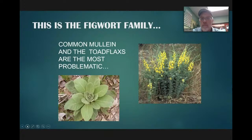The figwort family is the other family that the SUs tend to do very well on. The most prominent members of that botanical family are the toadflaxes and common mullein. And consequently, that's what Telar and Escort do very, very well on, is the toadflax post-emergent and common mullein is a post-emergent.